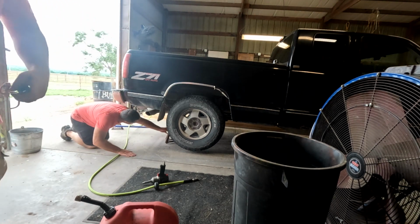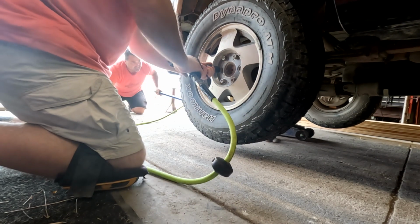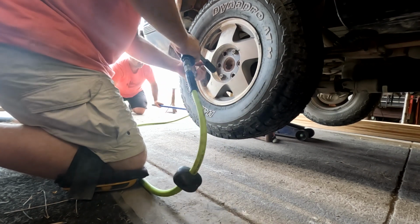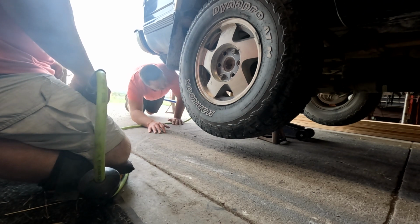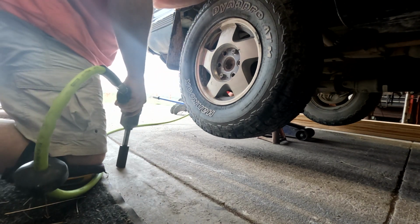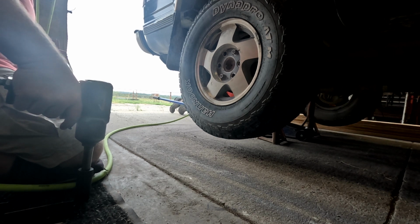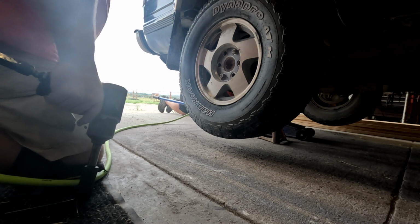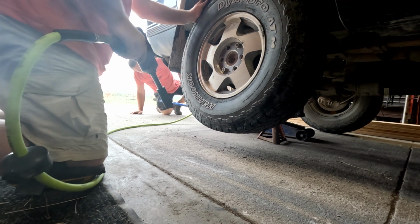Oh, knee pads. Because I'm a wimp. Is that far enough out on that, Dustin? Yeah, it should be. Got a couple of holes in the exhaust, Dan. Yes, yes I do. Let's do just this one side first. Okay. So we'll go ahead and let it down. That way we'll have one tire on the ground. Oh, you want one tire on the ground? So go ahead and let it down.